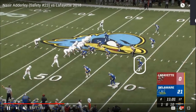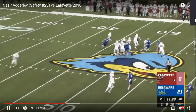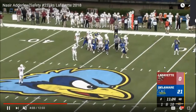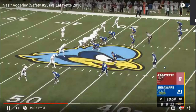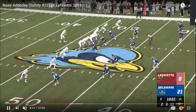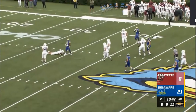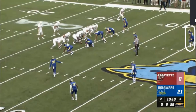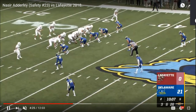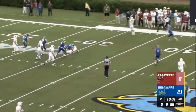Bottom right this time. Top right this time. Rip the snap. Okay, left hash. Nice pressure.